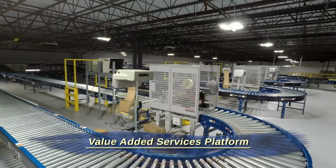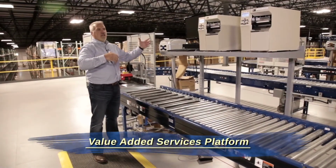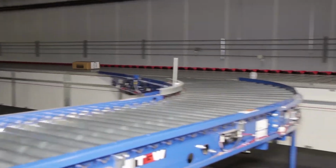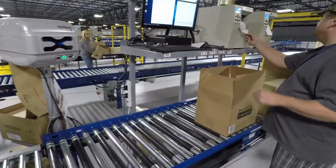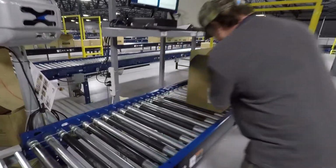So we're up on the value-added service platform. At this point, the order's been processed; it's gone through our put pods, or it's gone through the picking process. It's coming up, and again, we mentioned earlier our sliding shoe sorter that's going to be diverting product down one of multiple lanes. At this point, when the order comes down, the associate will be able to print the shipping label using one of the 2 printers that are here.